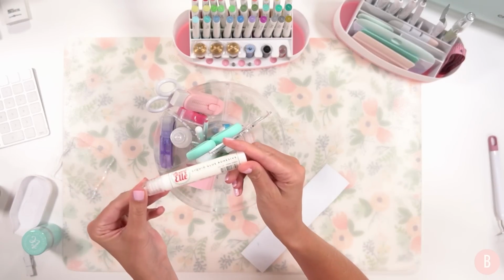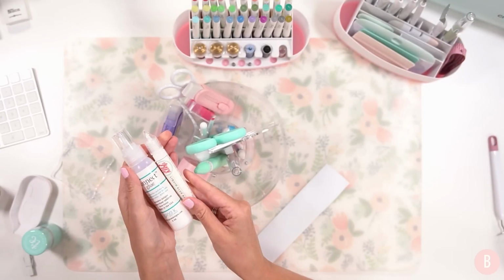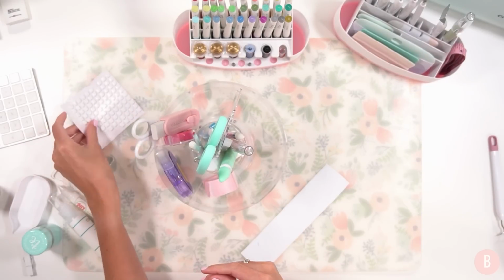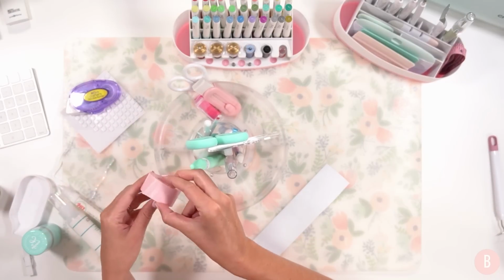That way I can place a little weight on top of them so that they are just nice and weighted down while they dry. Some liquid glue, and actually I have a couple liquid glues. So I just grabbed a couple that usually I gravitate towards. I have some foam squares, of course, a tape runner, and then my favorite pink tape.